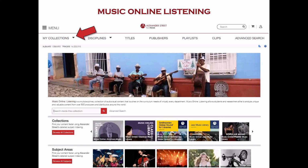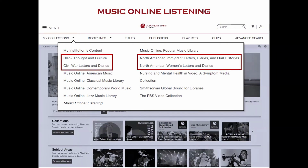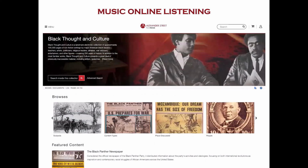Some of these are archival collections of primary source documents like Black Thought and Culture, Civil War letters and diaries, North American immigrant letters and diaries and oral histories, North American women's letters and diaries. So since it's Black History Month, the other day I went into Black Thought and Culture because a minute ago I mentioned Paul Robeson. I don't know if any of you know who he was. He was a singer. He had a beautiful, very deep bass, like baritone bass voice. But he was also an activist and kind of a controversial figure. So I wanted to see if there was anything about him in this collection.